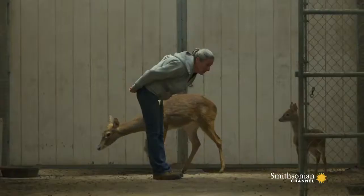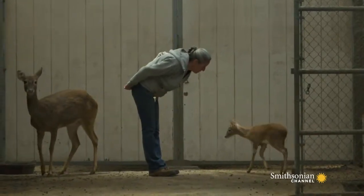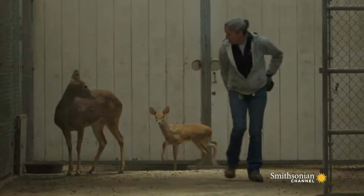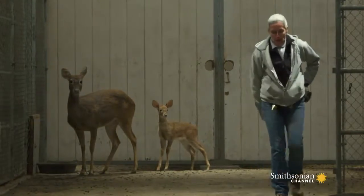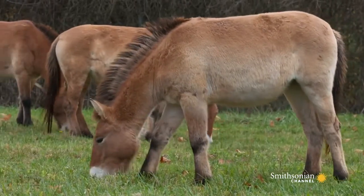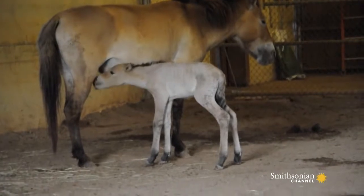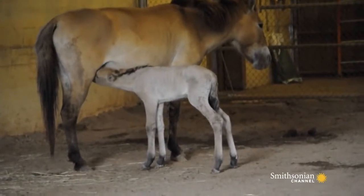In the years that I've worked here, I've probably seen 45 or 50 births. Of all of those births, probably Christine, the Przewalski's horse, is one of the most special. Christine is the first Przewalski horse born through artificial insemination ever, so it was very important that she was successful.